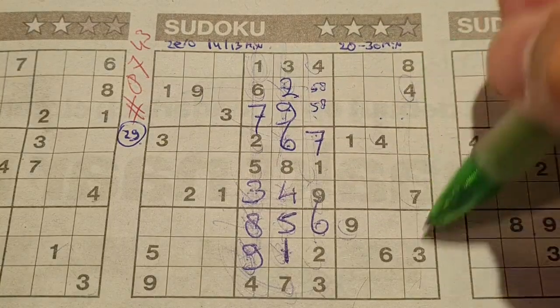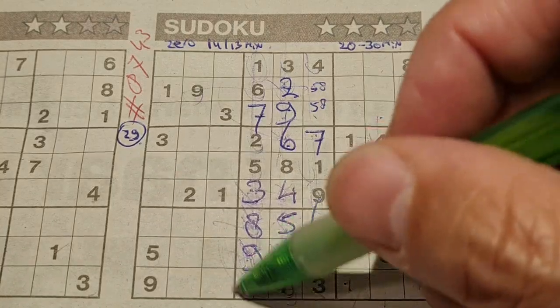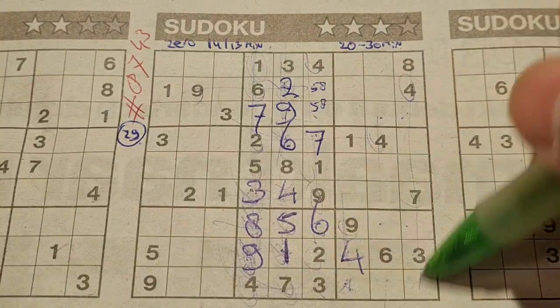So we have a 4 in this column. Last column. 4 in the column next. So that column, the only 2 places left. The 4 should be here or there. We have a 4 in this row. No 4 there. 4 should be there. Okay. 5 missing numbers in this big square.